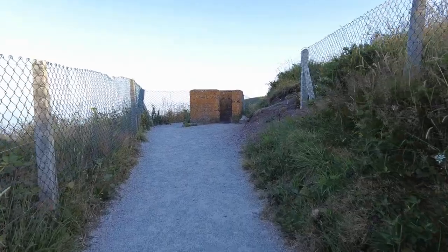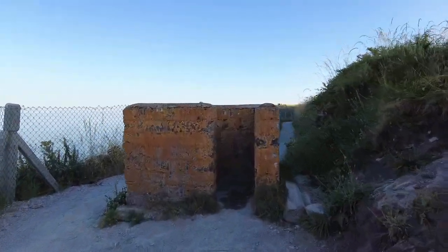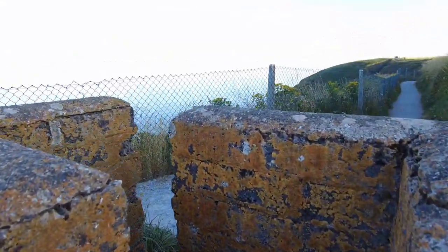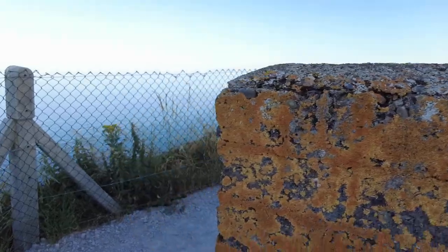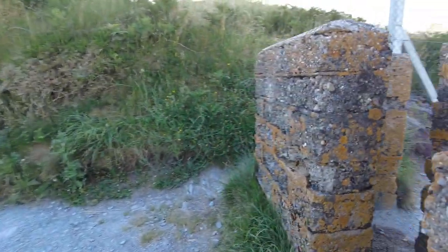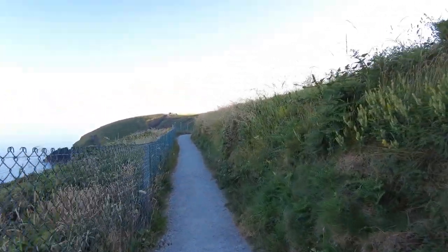Blow me down, I thought this was a dead end for a moment. It's just a wall, painted yellow, but it's faded. Wonder what this was for. Maybe before they possibly widened the path, it was just to allow single person access. Anyway, on we plod, and it looks like some kind of hut in the background.